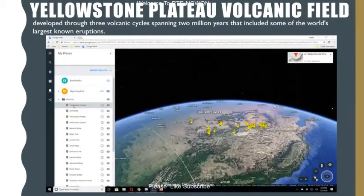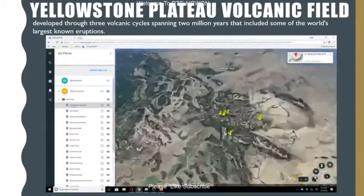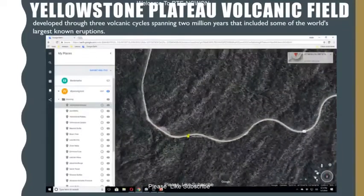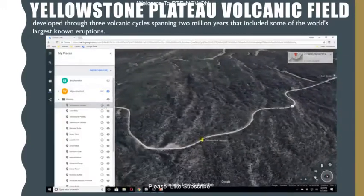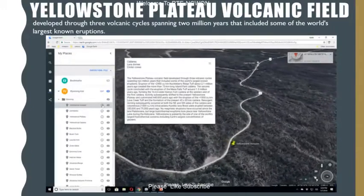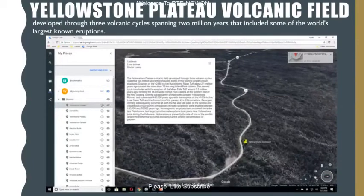Yellowstone hotspot. The Yellowstone Plateau volcanic field developed through three cycles spanning 2 million years that included some of the world's largest known eruptions.